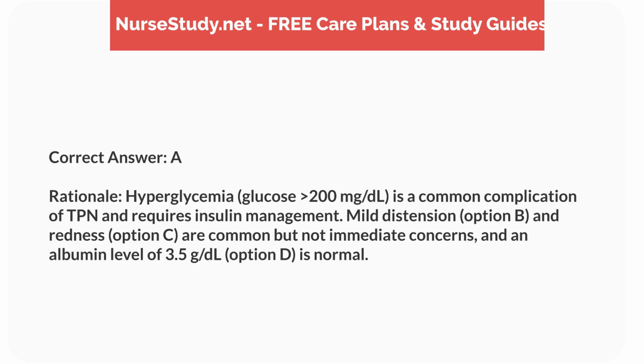Rationale: hyperglycemia, glucose greater than 200 mg per deciliter, is a common complication of TPN and requires insulin management. Mild distension, option B, and redness, option C, are common but not immediate concerns, and an albumin level of 3.5 grams per deciliter, option D, is normal.